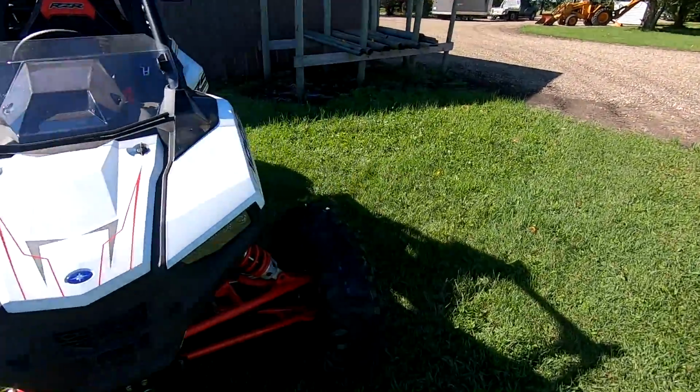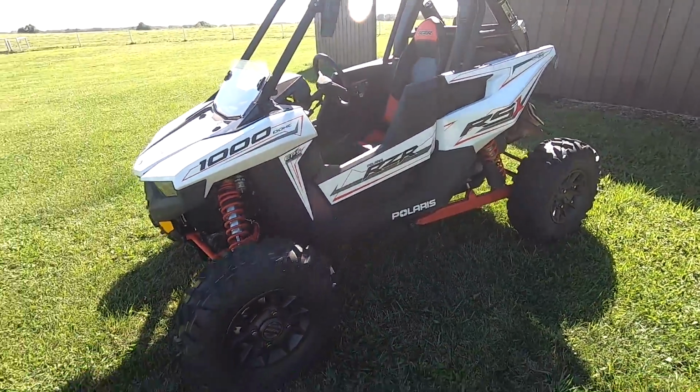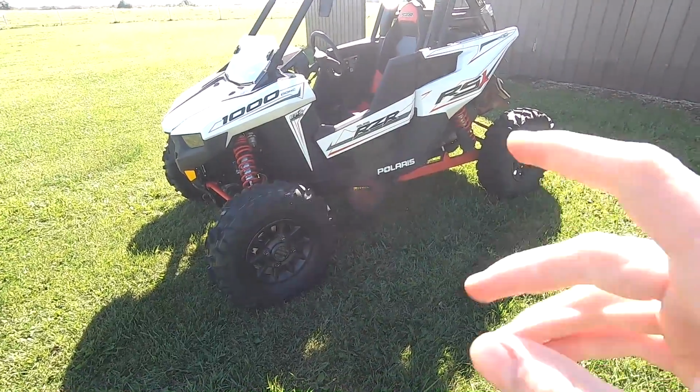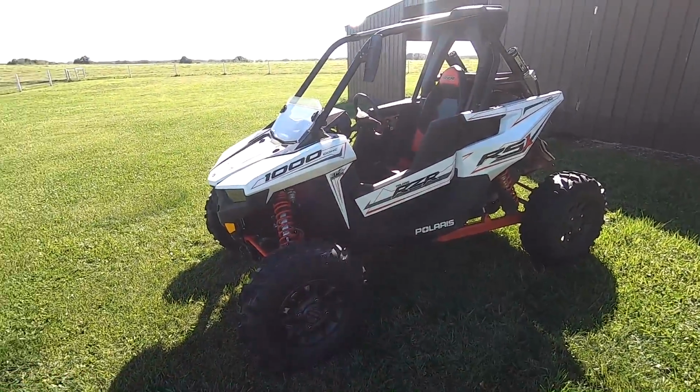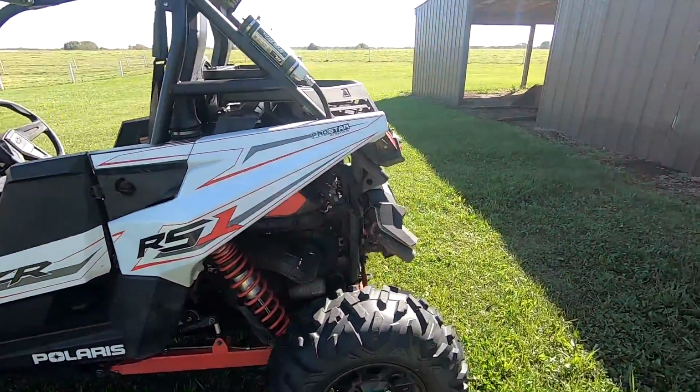The guy changed the oil every single time he took it out to the sand, so that's awesome because they recommend that, since all of the sand can creep into all the little spots. But I'm super happy with this unit. I'm not sure what I'm going to do with it yet.